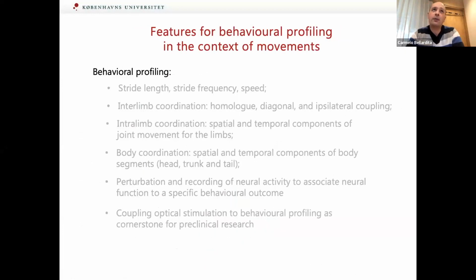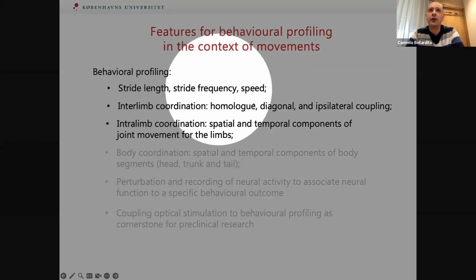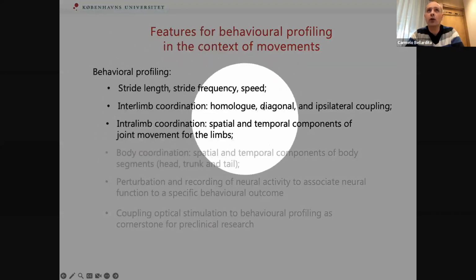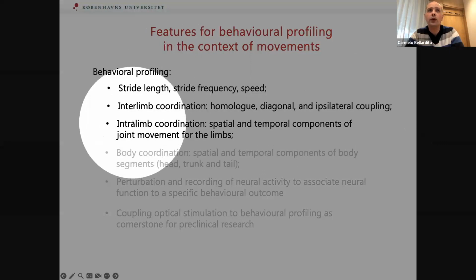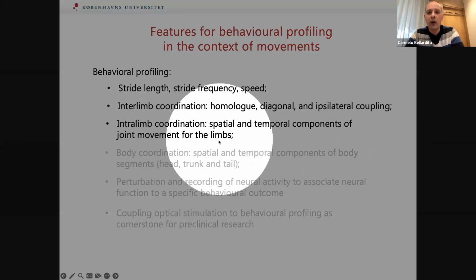Now we start with this first part. We look at specific parameters like stride length, stride frequency, and speed. Then we look at interlimb coordination, to look at the homologous, diagonal, and ipsilateral coupling between the limbs, and this was useful for us to define gaits. And then we move to intralimb coordination to examine the spatial and temporal components of joint movement and begin to have some indication of how muscle activity might control and generate movements.